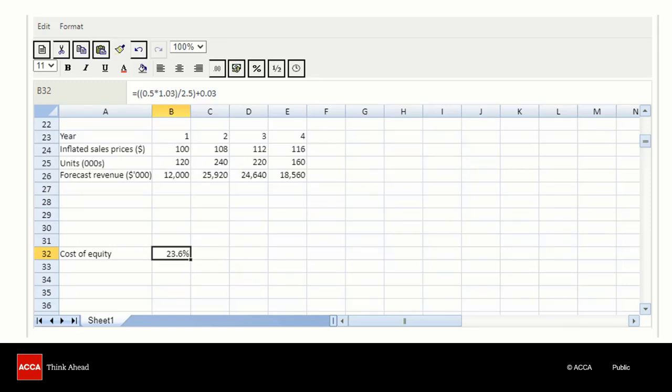To use a working area where the figure is built up, for example, a row for forecast selling prices, a row for forecast sales units, and then a third row displaying the forecast revenue. Or using arithmetic functions within a cell to compute a required figure, such as the cost of equity via the dividend growth model shown here in row 32. Markers will be able to look into the cells to award method marks.